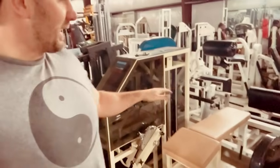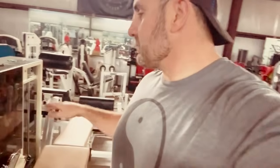But I just absolutely love this machine and the ability to make the tension perfect at the right range of motion, heavier at that bottom to middle 2/3 and lighter at the top. And the ability to do drop sets. I just absolutely love this machine. The best selectorized leg curl in existence, in my opinion.